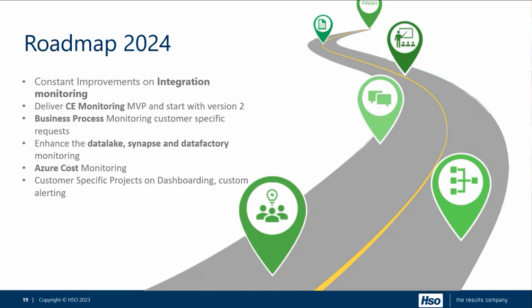And then we are also building an Azure cost monitoring, where we want to monitor the Azure resources that the customer is using, provide suggestions and solutions, and save money for the customer on what shows up as a cost from Azure resources on a monthly basis. There are also planned customer-specific projects on dashboarding and custom alerting, like error log alerting, for example, and so on, that in the last 2 years we have seen as a constant request.